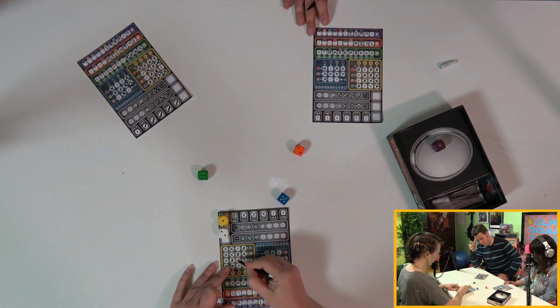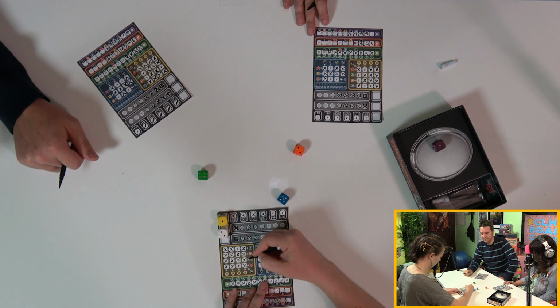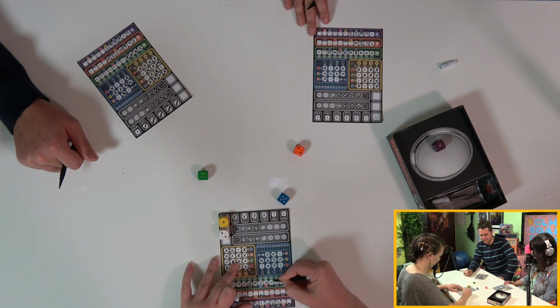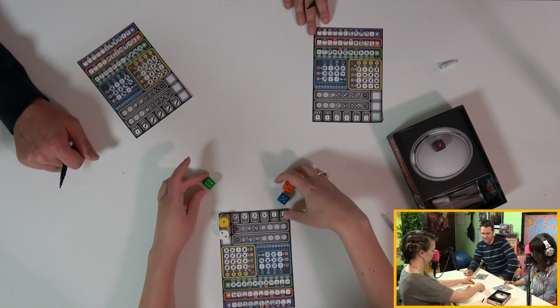Because I get a free green X. And a +1, because you got the diagonal. Oh, yeah. So I get a +1 and a green X. What a life we're living, you know? Now I roll these 3. You do.